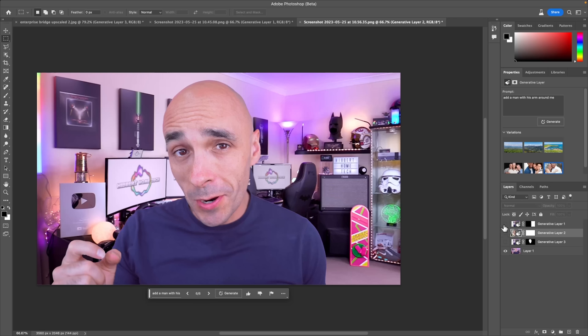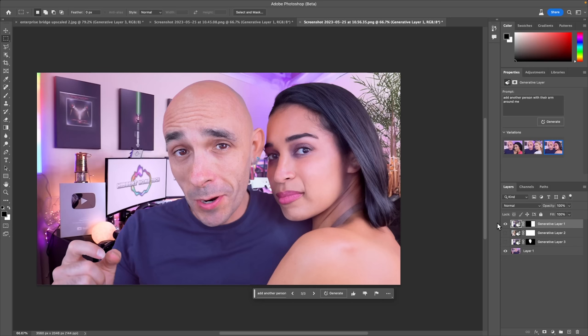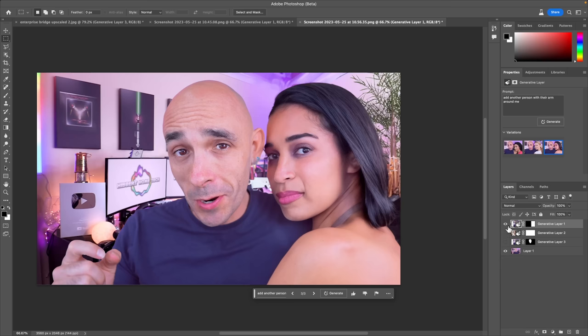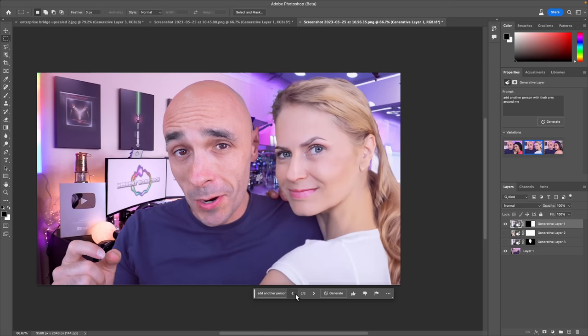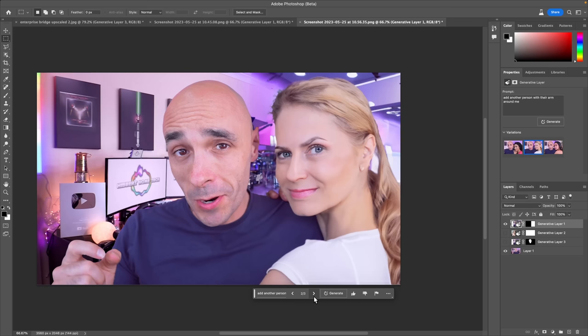Right, and then this is really weird. That's a person that I didn't... that doesn't exist. And it's added a drop shadow and everything. If I take that layer away, look, there's a shadow on me where she exists. I don't know what the background is up here. That's really weird. But these are some of the other people it created. What is any of this? It's like some weird reality.